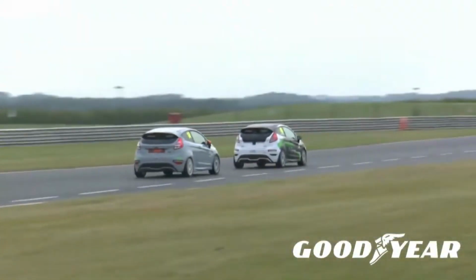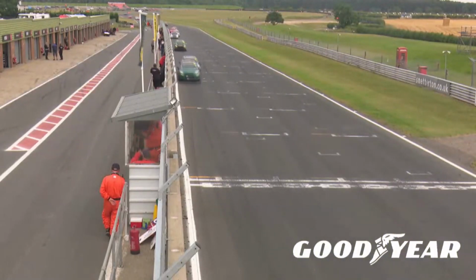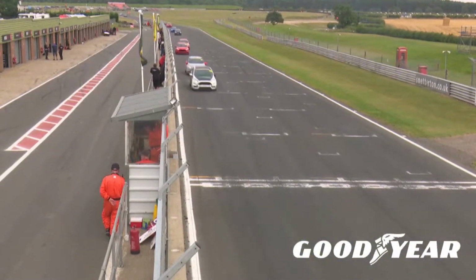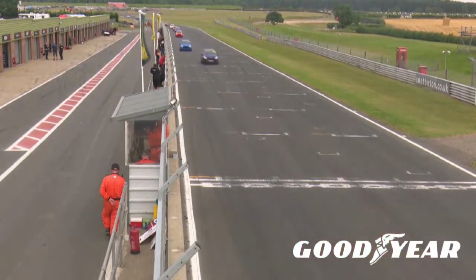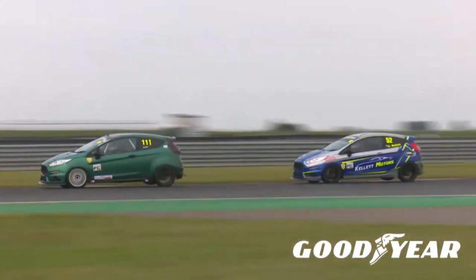Well, it's William's first proper year in the championship, whereas Alistair Kellett, of course, is back once again, straight into this brand new ST240 class. And of course, he's converted what was his outstanding Zetec S into an ST180. He's put the power upgrades in there, and he's certainly proving why he's been a champion before, at least in Class D and overall.